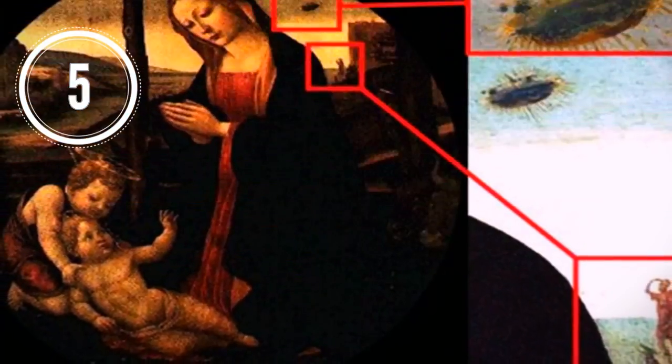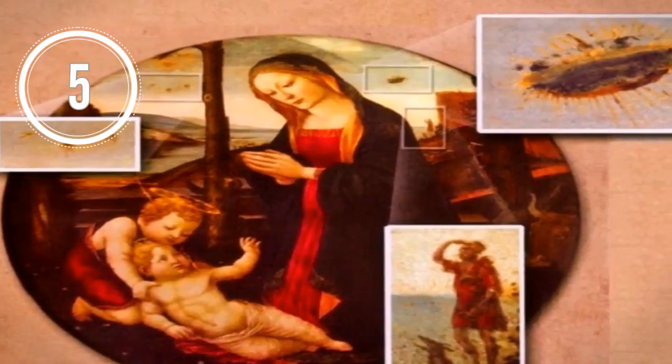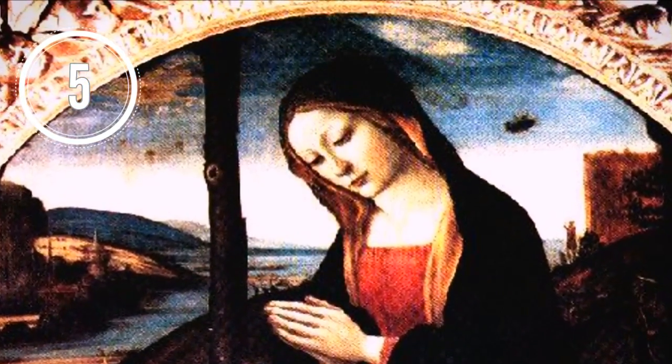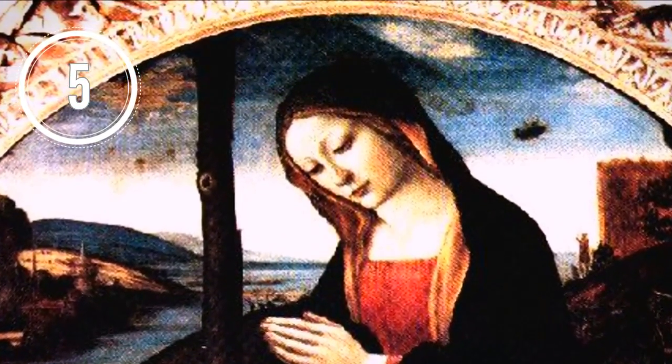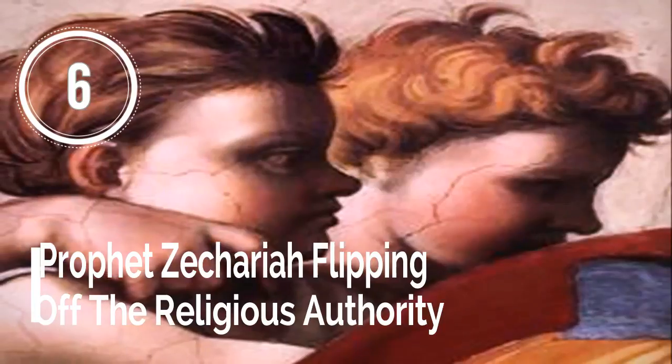of art. To the right of the painting we can see a man who is holding his right arm above his eyes, signifying that this object was extremely bright, while in the upper left-hand corner we can see an object that looks like the sun. Domenico Ghirlandaio's Madonna with Saint Giovannino was just one of numerous medieval paintings depicting bizarre, disturbing unidentified flying objects soaring around. 6. Prophet Zechariah flipping off the religious authority.